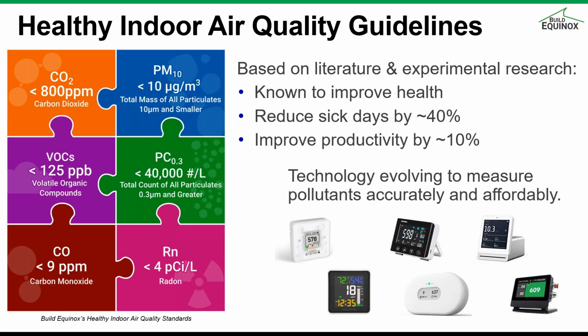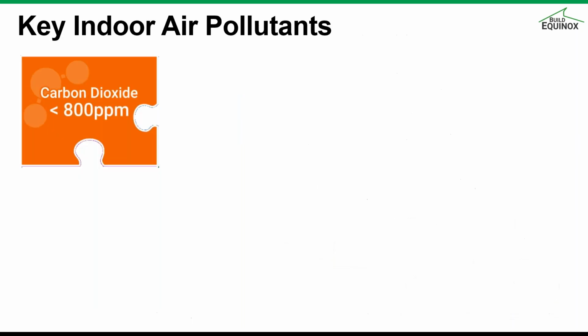So how are we going to know? Well, technology has been evolving to measure these pollutants accurately and affordably. Now you can find, where you buy your electronics, very accurate indoor air quality monitors that can tell you the levels of all these pollutants. Especially now, you can find particulate matter being measured with good accuracy in the latest monitors that you can purchase through websites. So we're going to talk about a couple of the key indoor air pollutants.